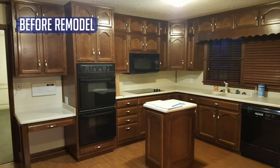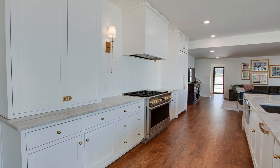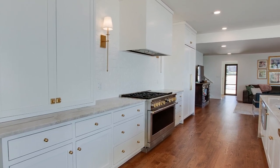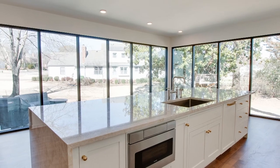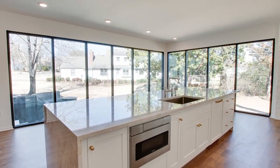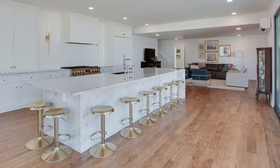Building an addition onto this dark, cramped kitchen created a blank slate to design exactly what the homeowners wanted. The new space features custom painted cabinets with built-in appliances, including a pellet ice maker and a dual fuel range. Custom commercial grade windows were installed, opening the entire room to the outside. A large island was added with a bridged faucet and seating for eight.